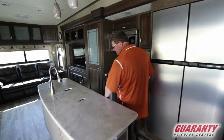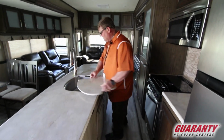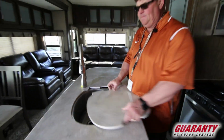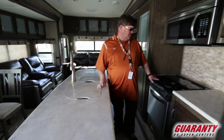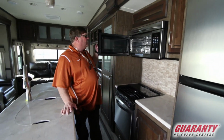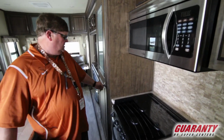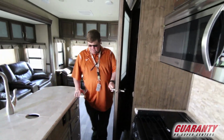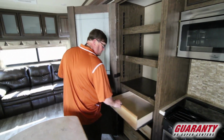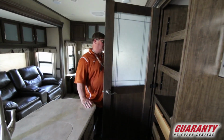So in the island, you've got drawers and stuff underneath here. You got your big double sink, big sink, and then small sink, stainless steel. And then here you got your 3-burner with the oven, stainless steel package, microwave. It's actually a convection microwave. It comes as a fan hood. Here you got a nice pantry, lots of room, more storage. Wow, look at that, nice drawers pulling out, solid wood, good looking 2016 Solitude.